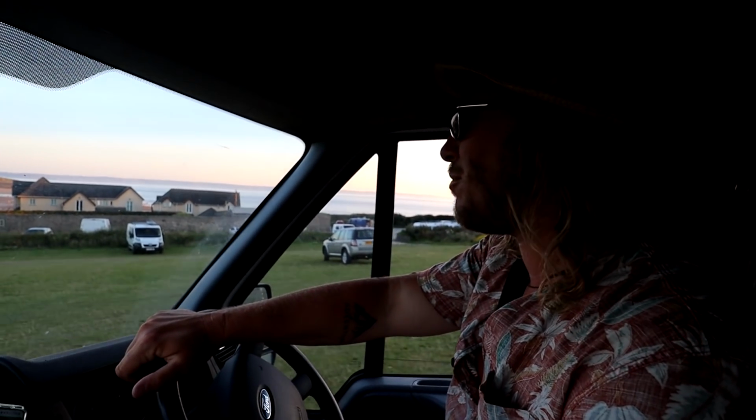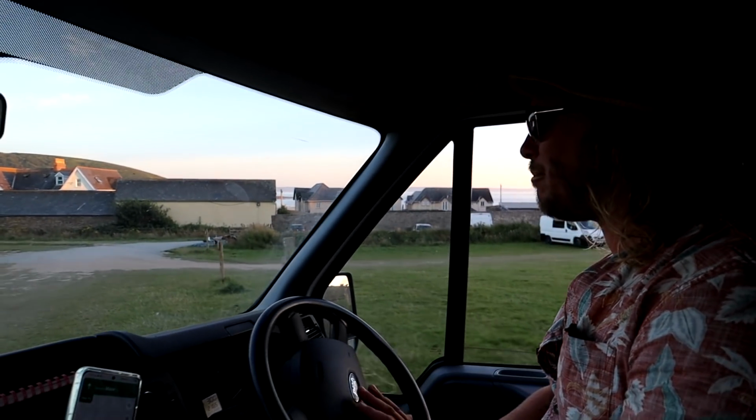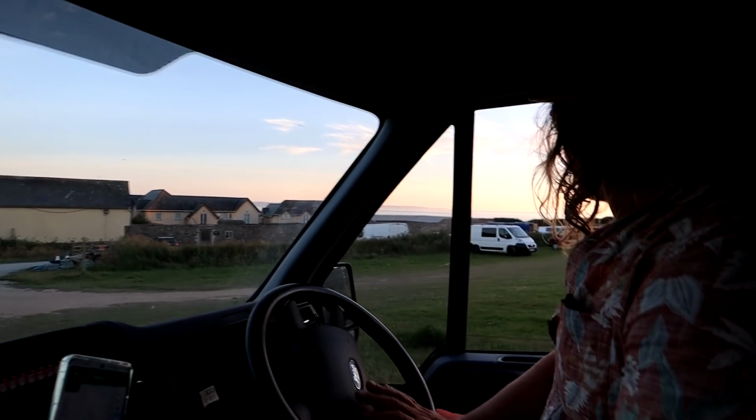Bye bye Croyd. We are off to Woolacombe. Let's try and do some free camping. Goodbye Croyd. What a beautiful beach. I'm so gutted to be leaving, but we're going to Woolacombe now, and that's supposed to be one of the best beaches in the UK.